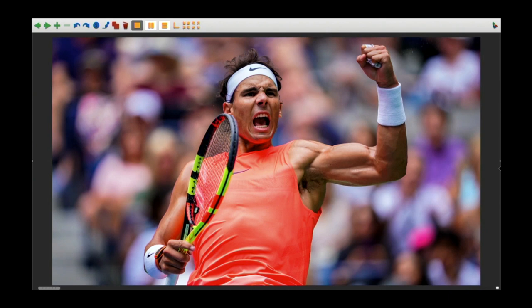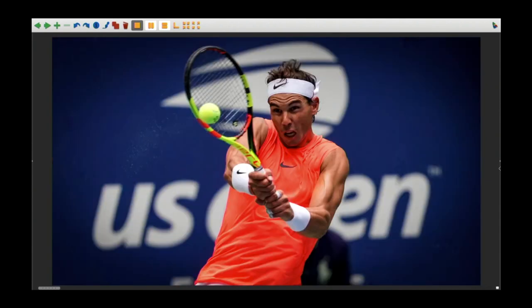When you shoot somebody like Nadal at the US Open, this guy is explosive. You don't know what he's going to do. He might start talking to somebody off court, like in the fans. He's just a really great athlete to photograph. And when you go shooting Nadal, you really want to have an A9 II because you just don't know. You want to make sure you nail it.